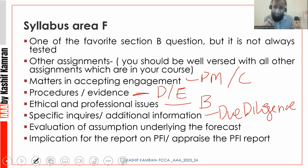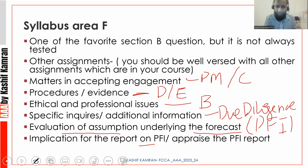Evaluate the assumptions underlying the forecast, whether the assumptions made by management are right or wrong, good or bad, realistic or unrealistic. So evaluate the assumptions underlying the forecast, which is from PFI, prospective financial information, or implication for the report on PFI. Appraise the PFI report. I think once this question has come out twice, where you were given a short PFI report and you need to appraise the PFI report, just like you appraise the audit report. So a short appraisal of a PFI report, and PFI report is part of your syllabus, right? So please ensure you know how to do the appraisal of a PFI report.